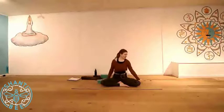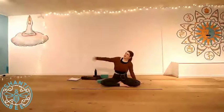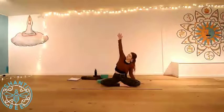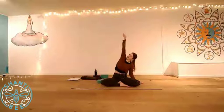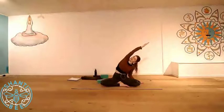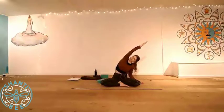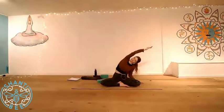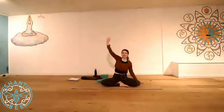So let's switch sides. Left hand down, breathing in, right arm up. Exhaling out. Inhale to reach. And exhale, taking the arm over the head. Palm faces the floor. Noticing where you're feeling this stretch in your body. And making your way back into neutral.